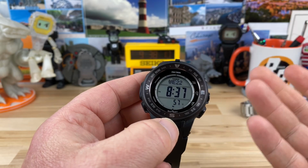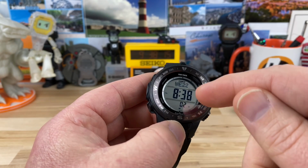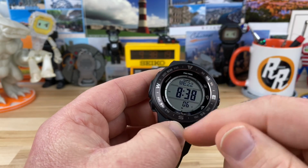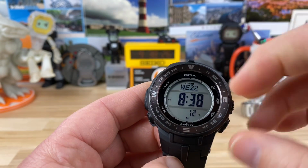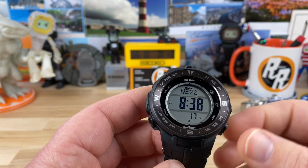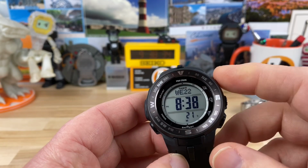I guess one of the maybe downsides you could potentially tag to this thing would be it's a mineral crystal instead of a sapphire crystal. As far as I know, and maybe if you guys know you can correct me in the comments, I don't think in this size ProTrek they make a sapphire crystal model. If they do, let me know. I can't find one, but I'd be curious to check one out if they do.